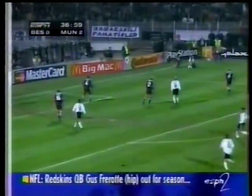Yeah, Erkan on the far side looking for the cross. It's off the defender, it'll be another corner.